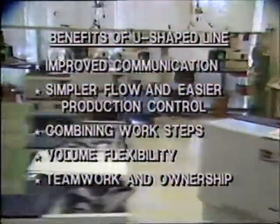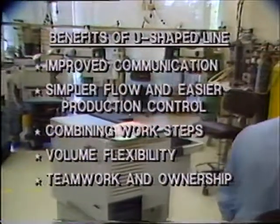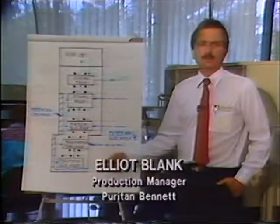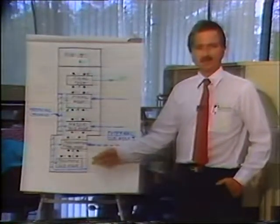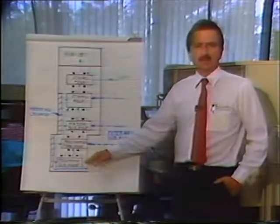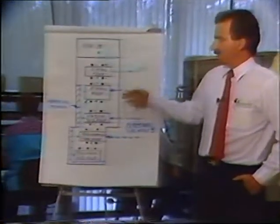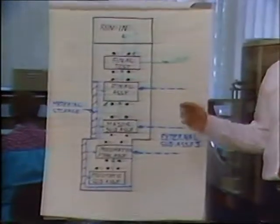Now let's hear from some people who were involved in converting to these new layouts. In our old production layout, you can see we were organized along production process cells. We had a sub-assembly area feeding into a higher level of assembly, feeding into a higher level of assembly, and so on until the product made it through the production process.